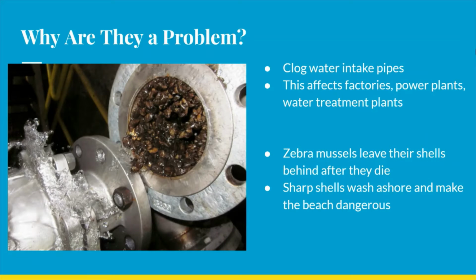Another problem with zebra mussels is that they clog water intake pipes. This affects factories, power plants, water treatment plants, and really anywhere that zebra mussels have access to. Zebra mussels will leave their shells before they die, which is one of the factors in clogging water intake pipes, but also can sometimes make beaches dangerous with their sharp shells that wash ashore.